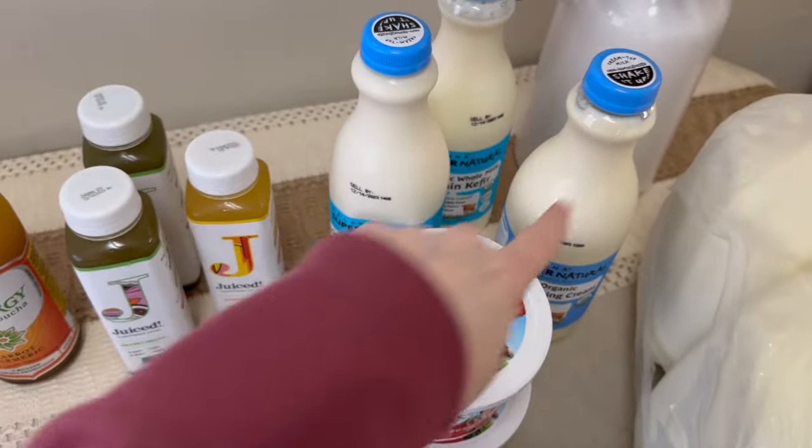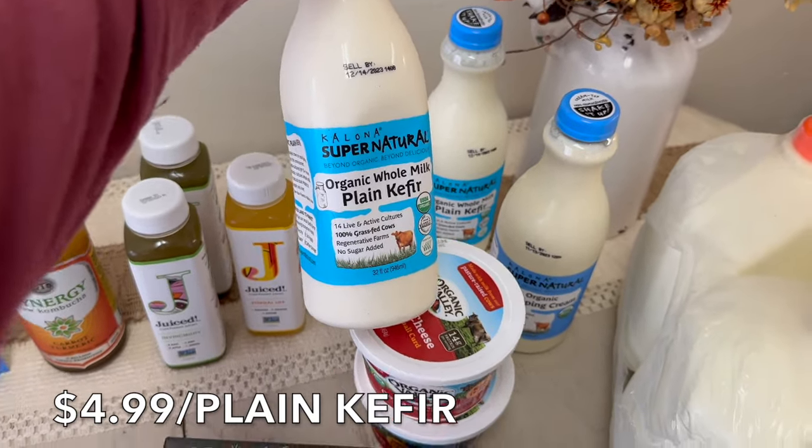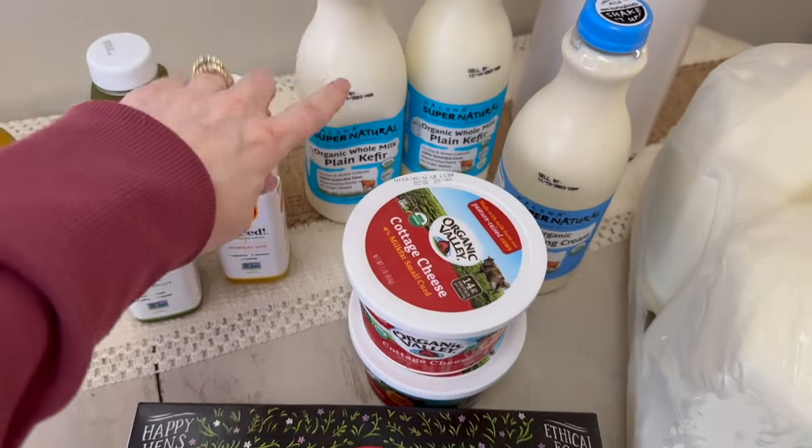Moving, we're just gonna move right down here. Picked up some of the plain kefir. This was a really good price this week. So I bought two of them. I'll just kind of put that in my smoothies.